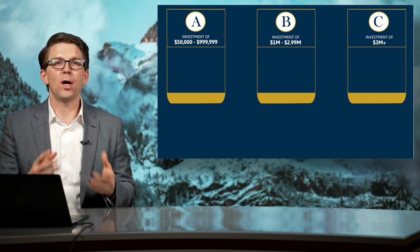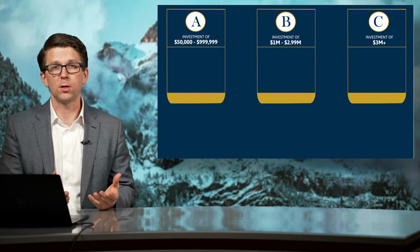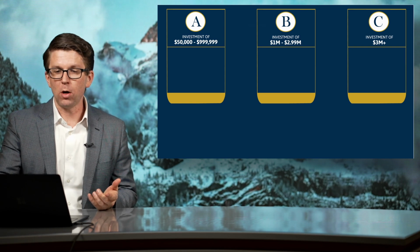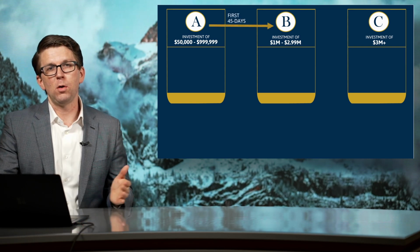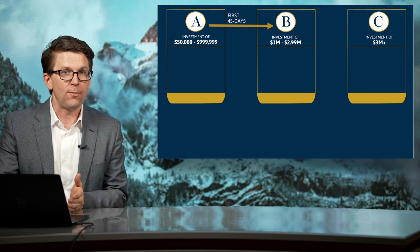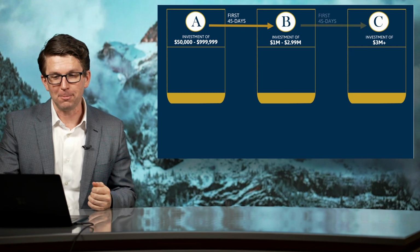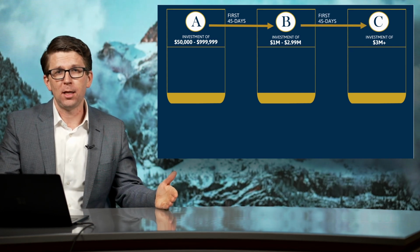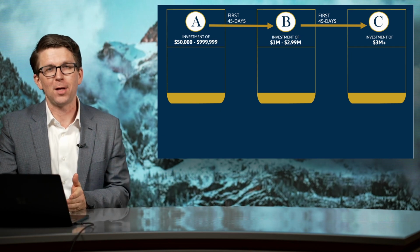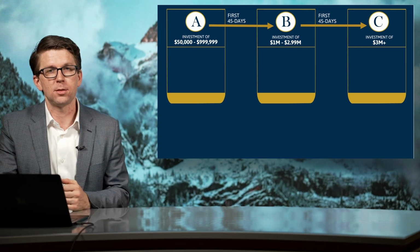Alternatively, if you invest within the first 45 days of the fund opening, which is going to happen on March 1st of 2023, you can also get bumped up. So if you invest $50K in Class A, you actually get bumped up to get the benefit of a Class B, and we're going to go over what those benefits are right now. Likewise, if you invest the minimum for a Class B in the first 45 days, you'll get the benefit of a Class C share. And there is quite a significant difference in the different classes of shares.